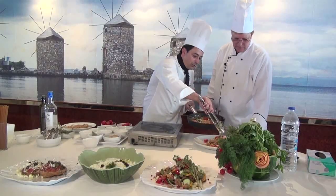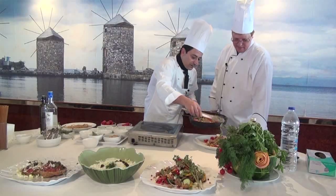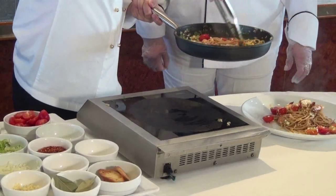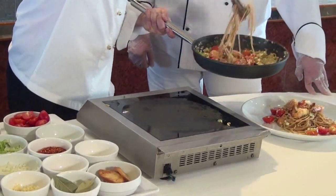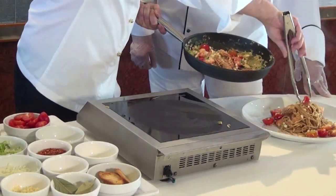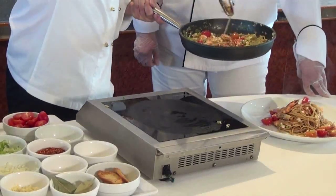As you see, we leave the head because in the head there is all the flavor of the shrimp. So all this shrimp's liquid is consumed inside the spaghetti. Okay. Beautiful. I have to do this when I go home. Yes, try it. It's an amazing dish.